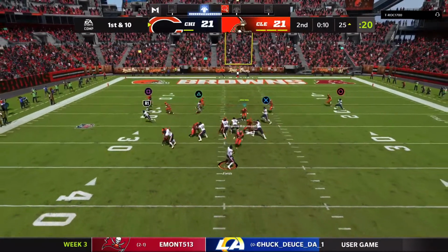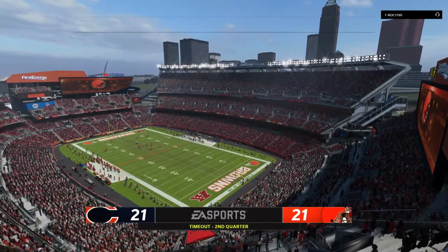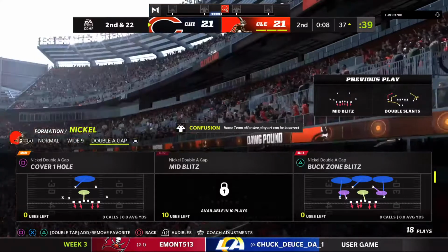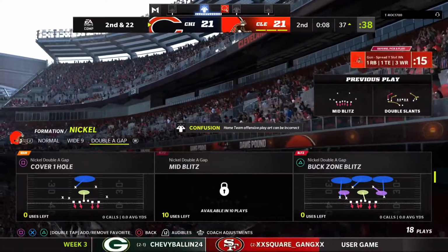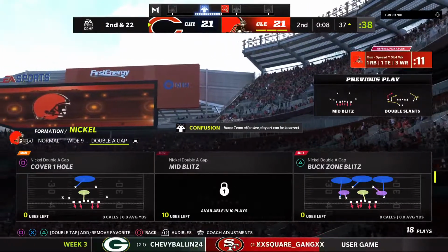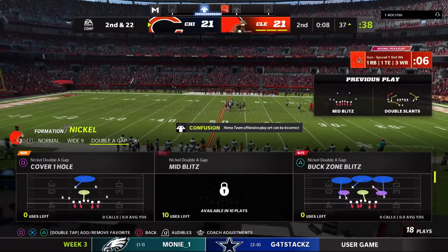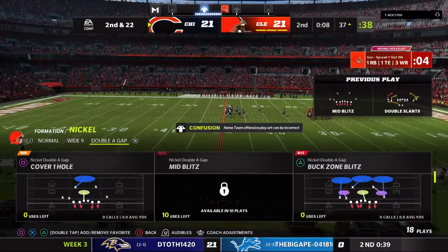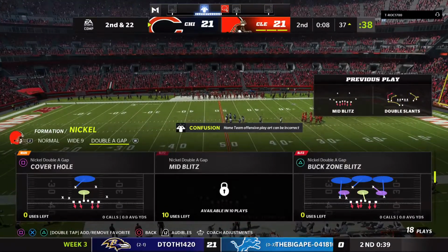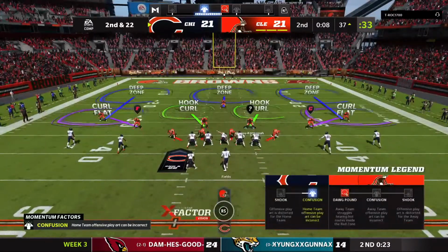On first down, it's Fields. Nowhere to turn here, and he's going to go down. Back at about the 37-yard line. Now here's a timeout as they're going to get it with 8 seconds remaining here in the first half. So 2nd and long, and got to be careful not to fall out of field goal range.